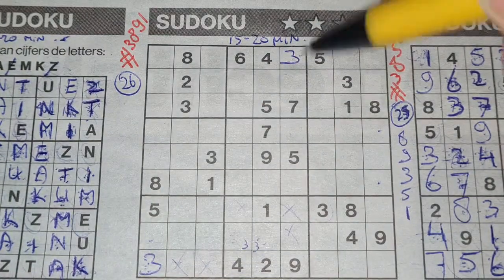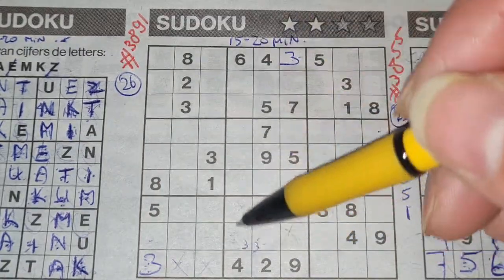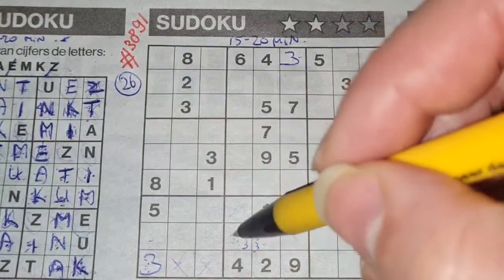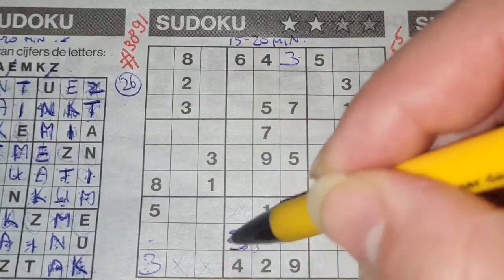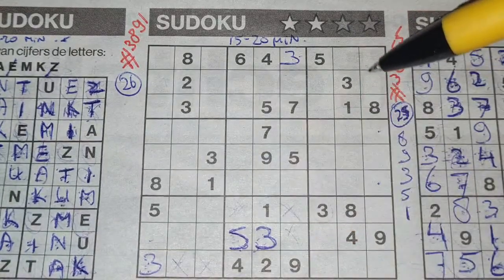Okay. 5 in this column, 5 in the middle column. So in the next column, the only two places left for the 5 are here or there. We see a 5 there, so no 5 there, 5 should be there. And I've eliminated the 3, so the 3 goes here. Alright.